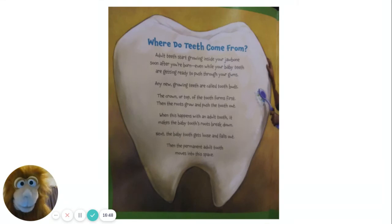Where do teeth come from? Adult teeth start growing inside your jawbone soon after you're born, even while your baby teeth are getting ready to push through your gums. Any new growing teeth are called tooth buds. The crown or top of the tooth forms first, then the roots grow and push the tooth out. When this happens with an adult tooth, it makes the baby tooth's roots break down. Next, the baby tooth gets loose and falls out. Then the permanent adult tooth moves into its space.